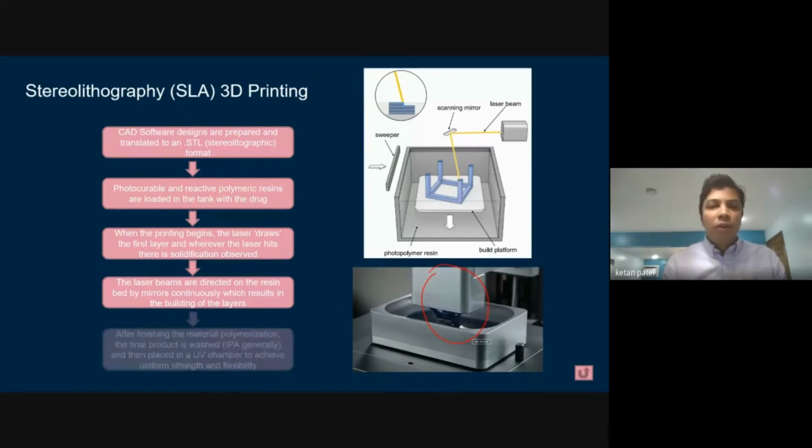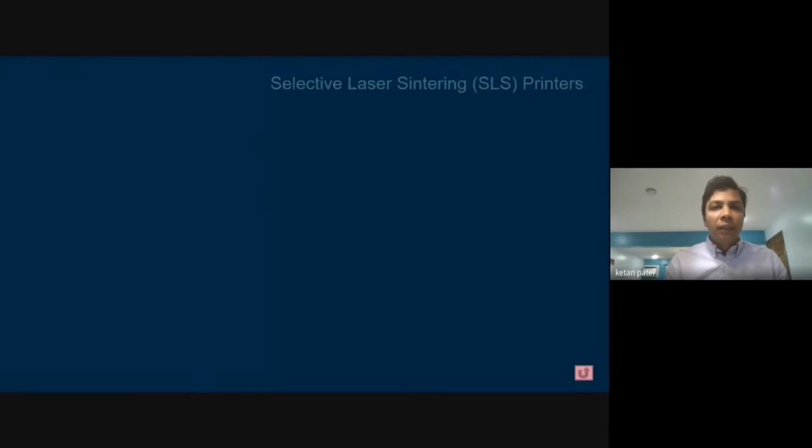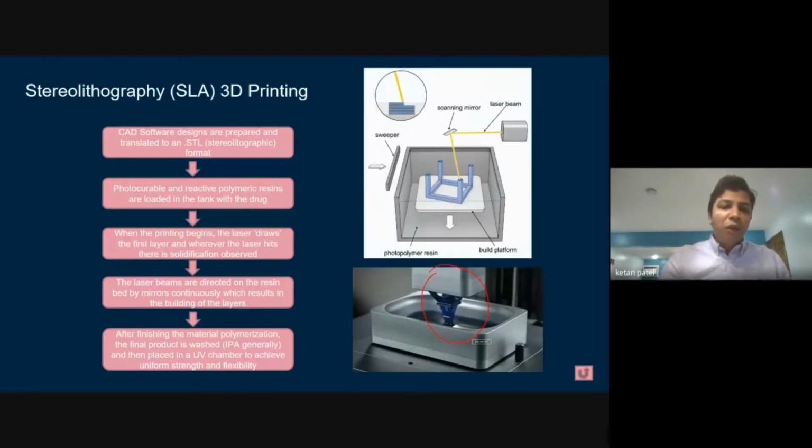So I'll just quickly move forward with it. At the end, we have to wash it with isopropyl alcohol, which again makes it useless for our use. But for research purposes, it's fine. It's down the line, and not something that we are looking for.